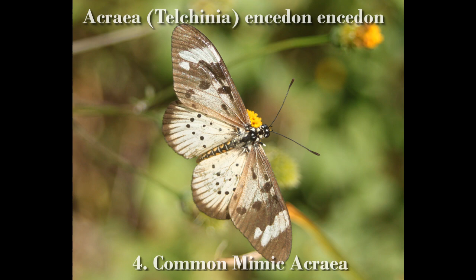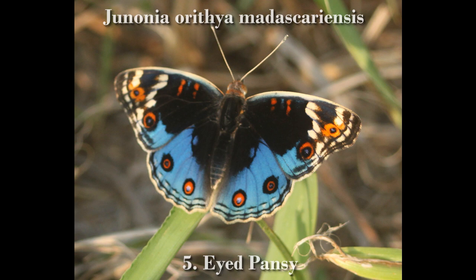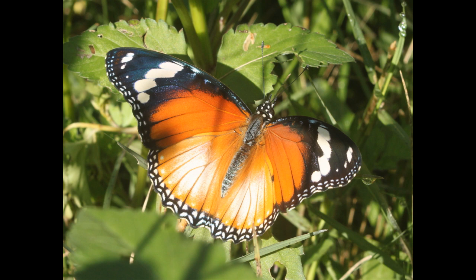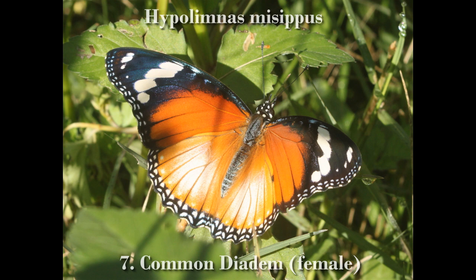Number five is an eyed pansy. The answer to number six is an African migrant, this yellow form is a female form. Number seven is kind of a trick question because we had it before. This is a common diadem female form. Number eight is a painted lady.